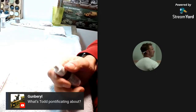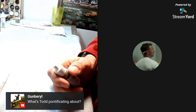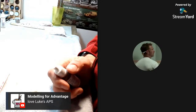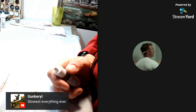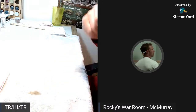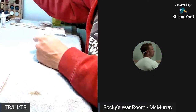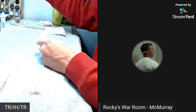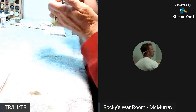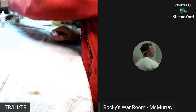Gun Barrel. What's Todd pontificating about? I'm not going to tell you. Love Luke's apps. So it says Modeling Advantage, and Gun Barrel then says, Todd, this is what he's saying. Slowest everything ever. Oh, come on now. That's not polite. Man, there's no need to get rude. He is my arch nemesis, though. So we pretty much go at it all the time.